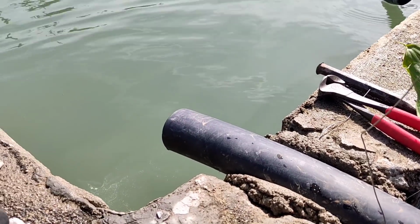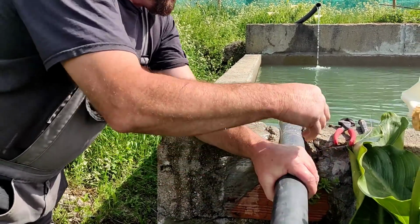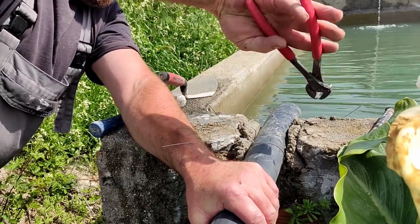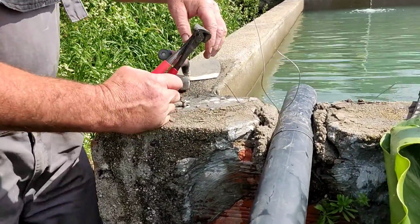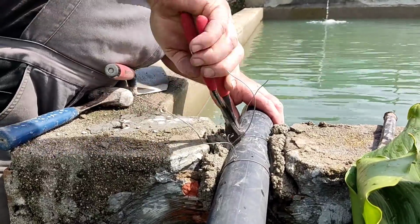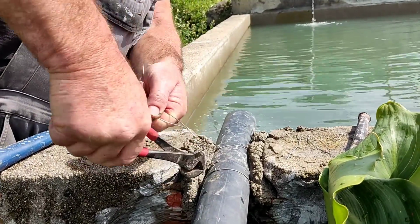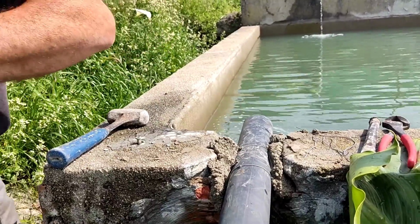And can you help me? Sorry. Okay. Now, should be able to tie this time. There. Bit more cement. Mortar.